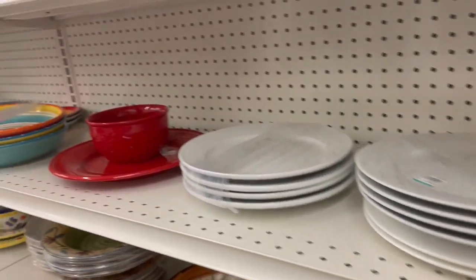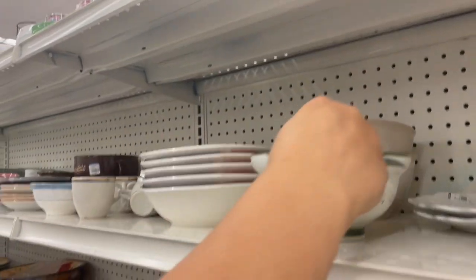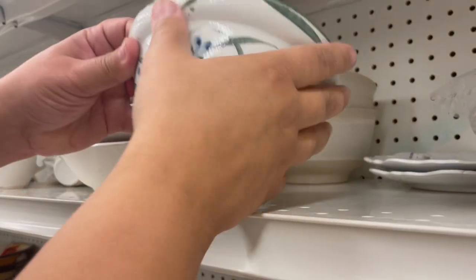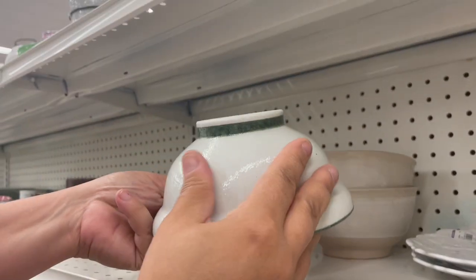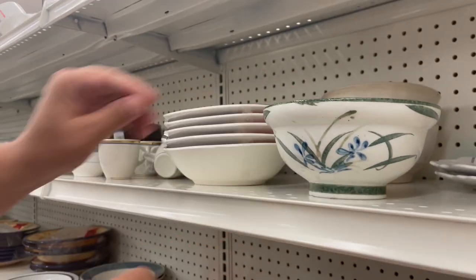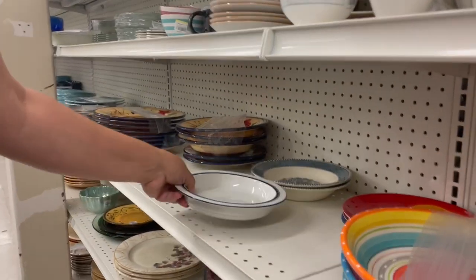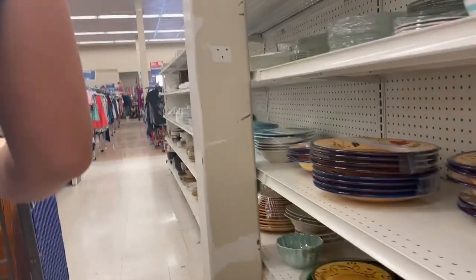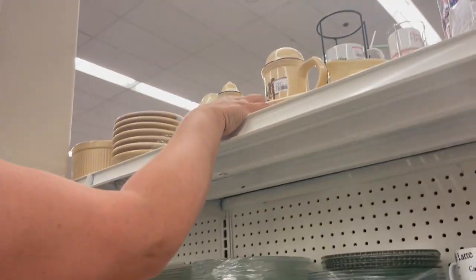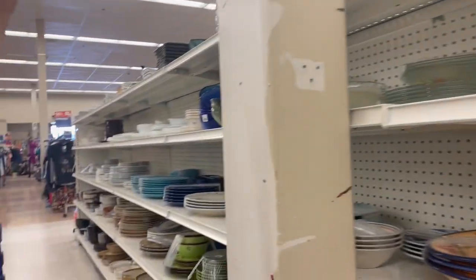This little bee is cute. Old Mumblebee. $2.99. That's pretty. Feels like a pottery. Got like an orange peel texture to it. I like that design and those colors. Very pretty. Nope. Dansk. There's some Fiestaware. I don't like this color though. I like the white or the stone color and blue.